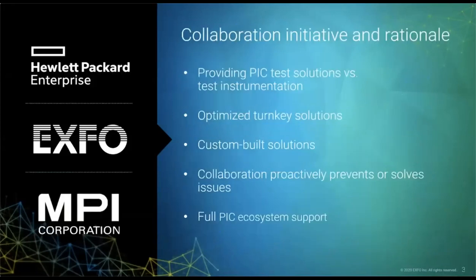So the main objective of this initiative was to provide solutions rather than just test instrumentation. This enables the possibility to provide turnkey solutions based on the customer's needs and not be limited to what just EXFO has to offer. In turn, this collaboration prevents situations where any issue turns into a finger-pointing match. And as Ashkan highlighted in his presentation, full ecosystem support can be provided from design into full-scale mass manufacturing.